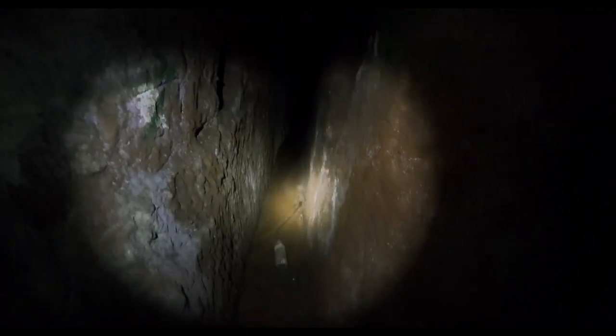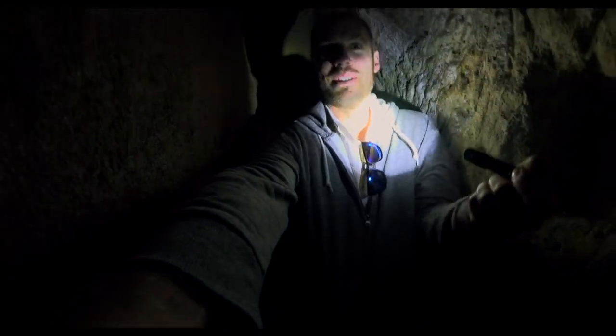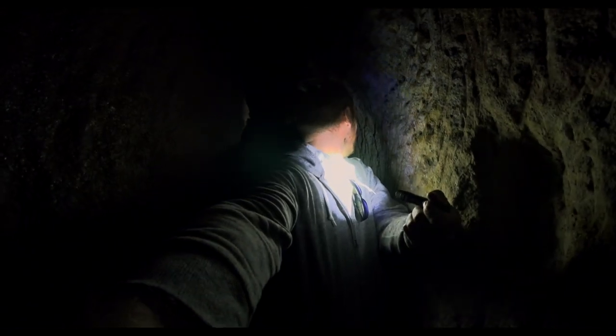Well, thankfully the water isn't as deep over here. But now we got a choice between a super skinny little way, or also a super skinny little way. Dang it. Oh my gosh, I've gotta curve my shoulders in. Try to show myself. Look at this, my shoulders are hitting the wall. Okay.